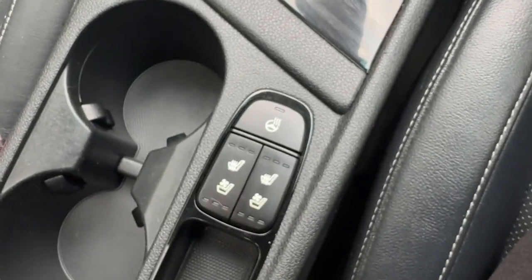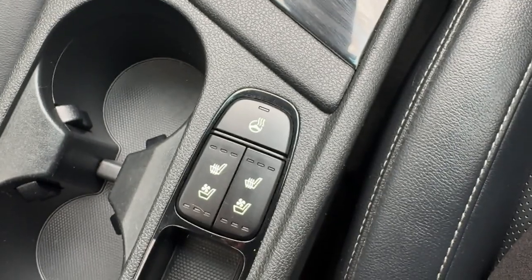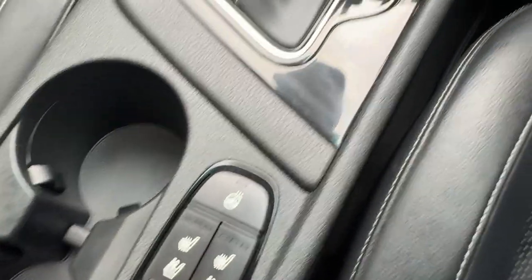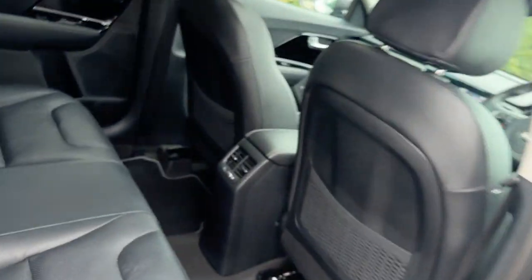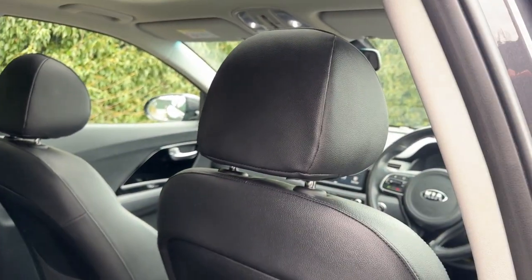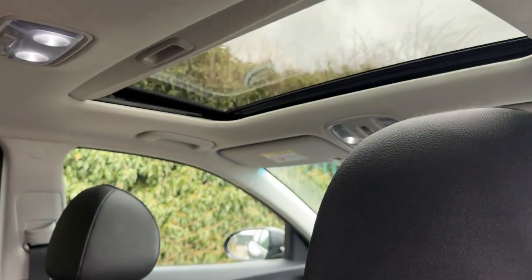The Kia Niro also comes with heated seats on either side, as well as our heated steering wheel. As we go into the back of the vehicle, we can see that it has a full leather, black interior, and get a good view of the sunroof.